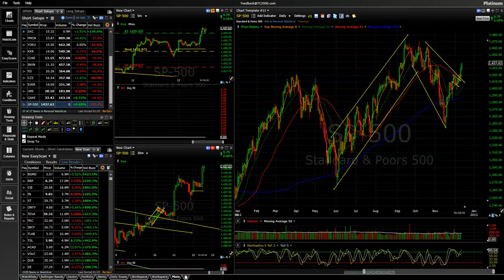It broke above, it created a higher high. You don't have a downtrend off of the October highs in place anymore. So we are officially in an uptrend. We broke this lower high, and by finishing at 1427 or higher, we pretty much confirmed that. So we got about 10 points to give. Let's go ahead and get into the charts.